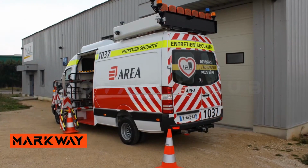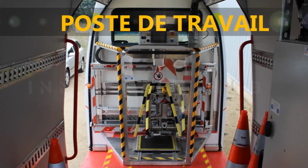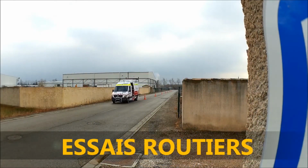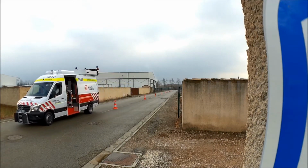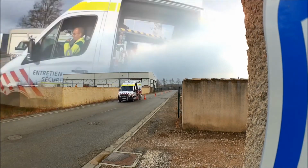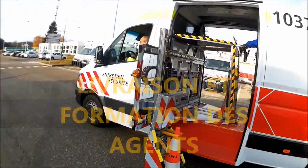Number 18. MarkWay system for safe traffic cone deployment. Installing traffic cones safely becomes a breeze with the MarkWay system installed in an ordinary van within an hour. It allows for cone deployment at speeds of up to 30 km per hour. The system adjusts the distance between cones automatically and facilitates quick removal once the work is completed.